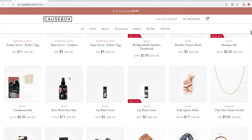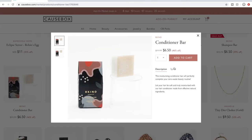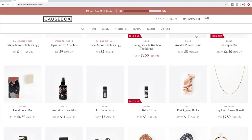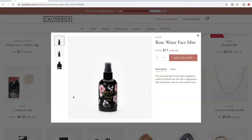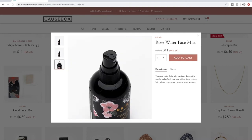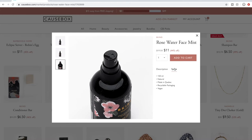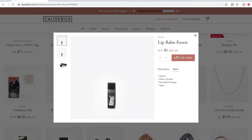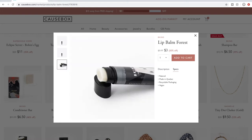So that was a shampoo bar. Here's a conditioner bar. There's the specs. Here's more rose water face mist. So I was talking about how I'm just so rose water face misted out. It's just so popular. It was nice at first, but it's just everywhere now, and I'm done. There are the specs. They have a lip balm. There are the specs. Let's look at what it looks like.